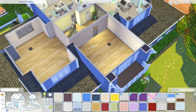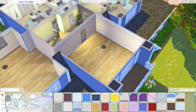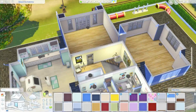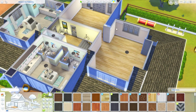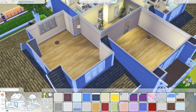So this is going to be like a kitchen area slash a TV area, so we've got to figure out how we're going to lay this out. I wonder, no, then that's right at the top of the stairs. And I also wanted to have a bathroom up here, so we need to figure out where that's going to go. Hold on, let me make sure I can actually stick the wallpaper on here. Oh, never mind, that's working.